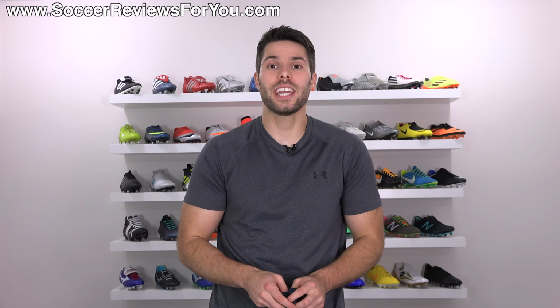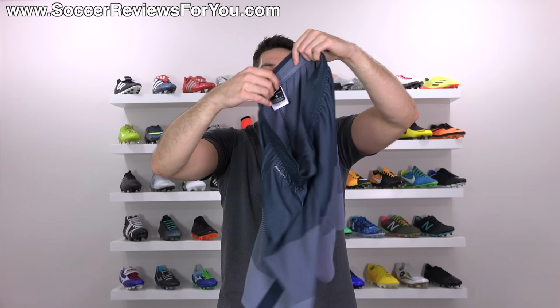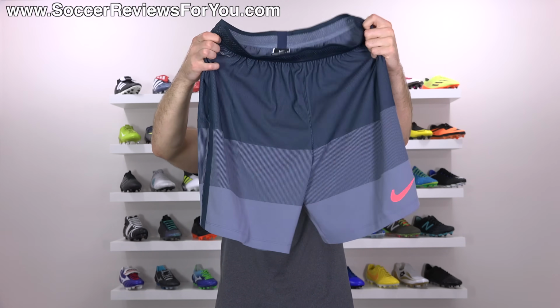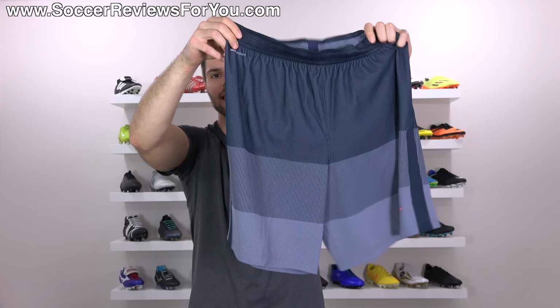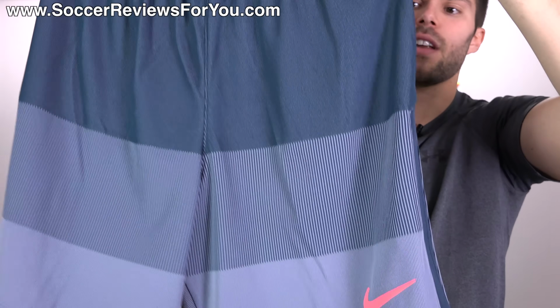Moving on to shorts, we have a choice that I would describe as far too expensive, but so cool that I had to buy them. They are the Nike Aeroswift shorts, which have a retail price of $65 for a pair of shorts. And this is a particularly unique pair in that it has this interesting pattern that I believe is new to the Aeroswift lineup. I've never seen it before.